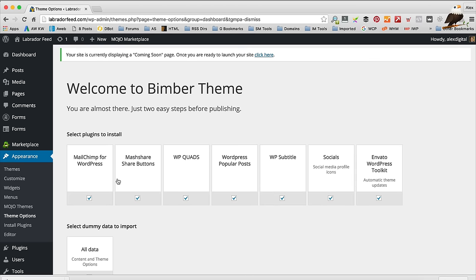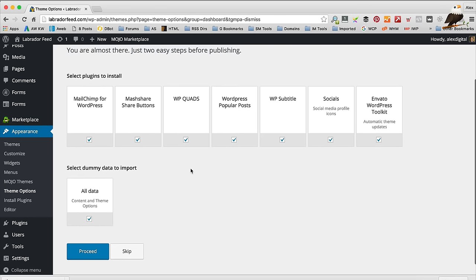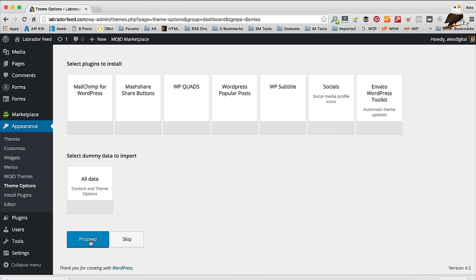And yeah, you saw you could find the child theme again in that folder that we extracted. So now it's going to ask us to install some plugins. And if we like, we can import some dummy data, which will basically give us some ideas of layout and stuff like that. So that's probably a good idea too. So let's just do all this. Let's click proceed.